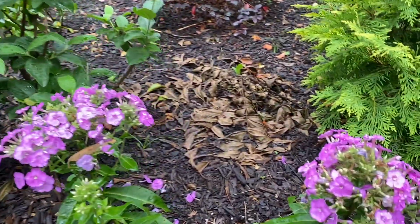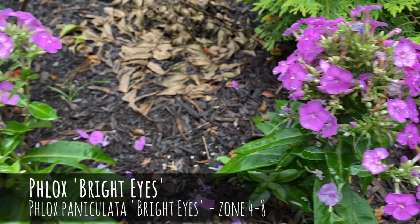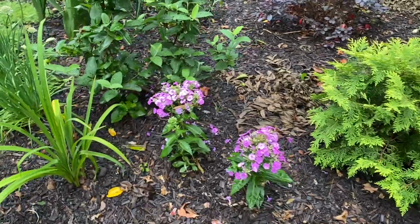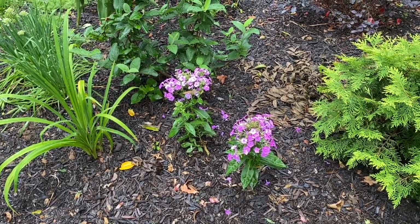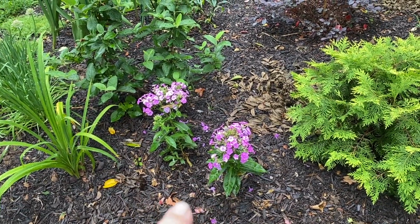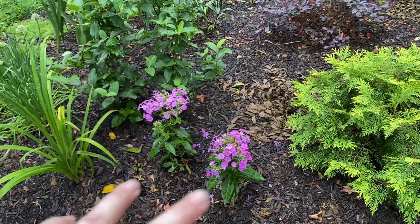This is Bright Eyes Phlox, believe it or not, but it doesn't look like it. The tag said Bright Eyes. It sure doesn't look like Bright Eyes to me. It doesn't have that soft pink outer with the dark pink center, but I like it, whatever it is. Its first year is short, but I think next year it'll grow taller, and this will also fill in as a nice clump here.